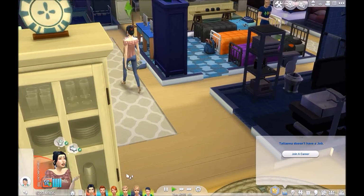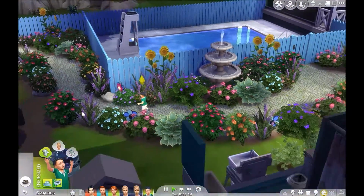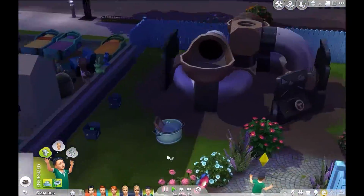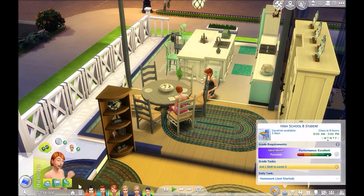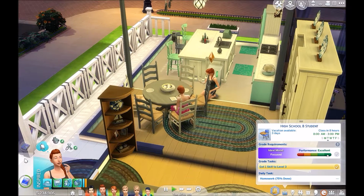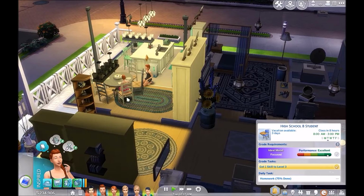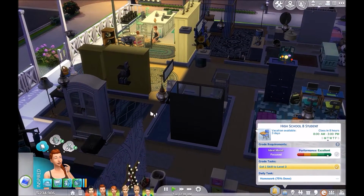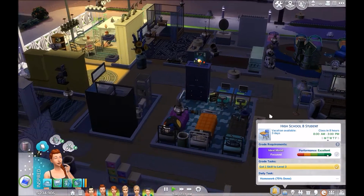Okay, honey, what are you doing? Oh, you're going to take care of the baby. Oh yeah, my little toddler. What are you doing? Oh my gosh, I keep forgetting they have this thing here. Okay, wait, who wanted to do laundry in the wash tub? Was it you? No, you. That's right. All right, so after you do that, you're going to do laundry in the wash tub. Yeah, because that's what you wanted to do.